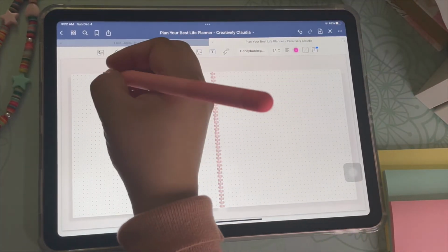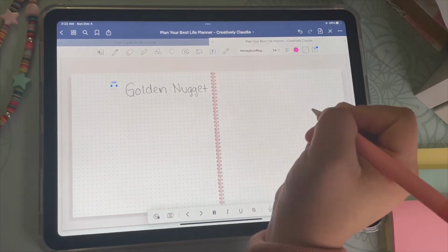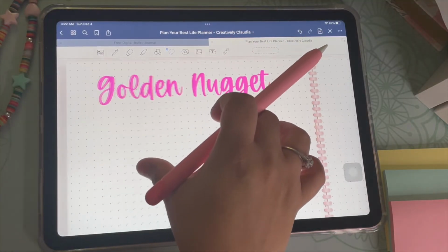First is the golden nugget. The first one I want to talk about are golden nuggets. What is it that you want to accomplish? It is so important to plan these out and schedule them so they actually get done. This can literally be implemented into every area of your life.